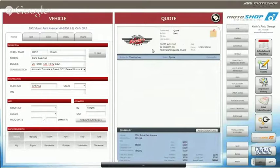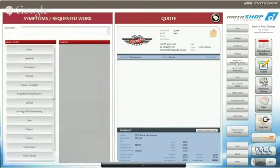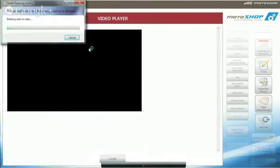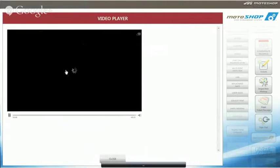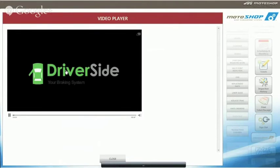Now that I have the vehicle information, let's say the customer came in with a brake squeal or a brake shutter. So I can go into Symptoms and Requested Work down here, the next button down. I can go into Vehicle System, and the top vehicle system is brakes. So I'll click on brakes. And then my symptom here is shutter and soft pedal. What's really neat about this part is that these blue circles here are video buttons. So if a customer comes in complaining about a brake shutter or squeal, we can take this opportunity to show a video and explain to the customer what may be happening.